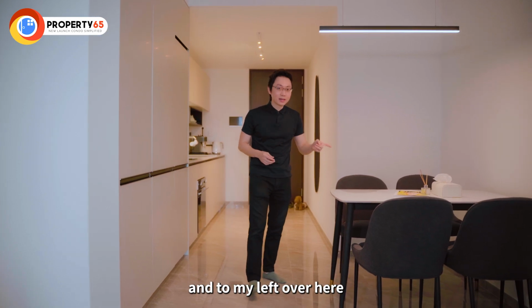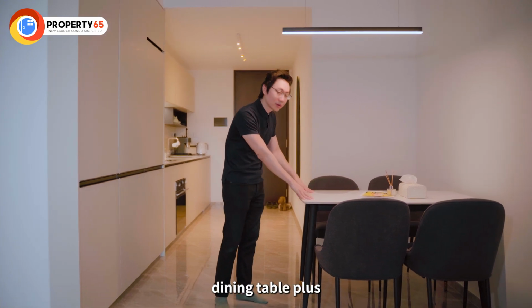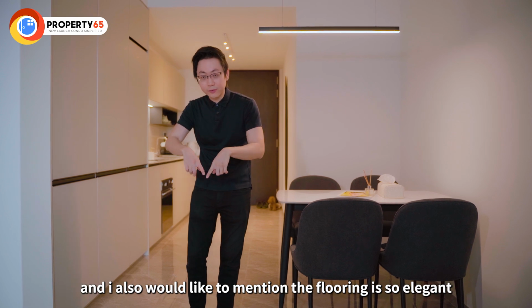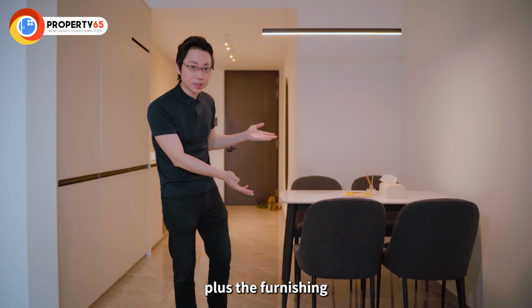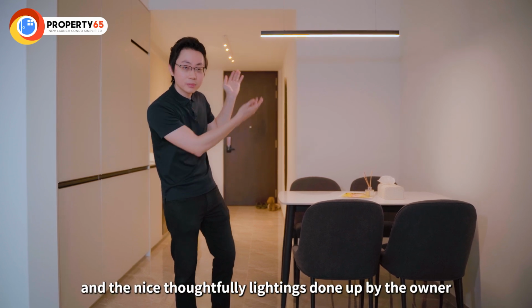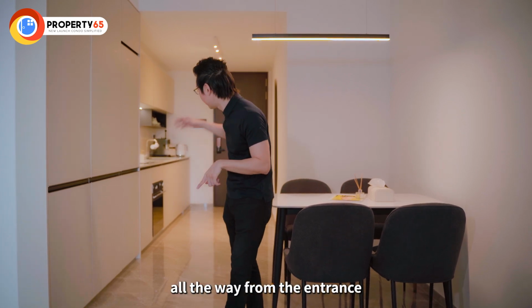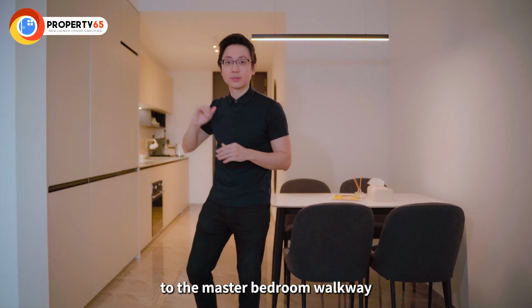And to my left over here, our dining area. Fits a family of 4. Dining table plus a 4-seater area. And I also would like to mention the flooring is so elegant, it blends with the whole area of the house. Plus the furnishing and the nicely thoughtful lightings done by the owner. The floorings are porcelain tiles with marble design all the way from the entrance to the master bedroom walkway.